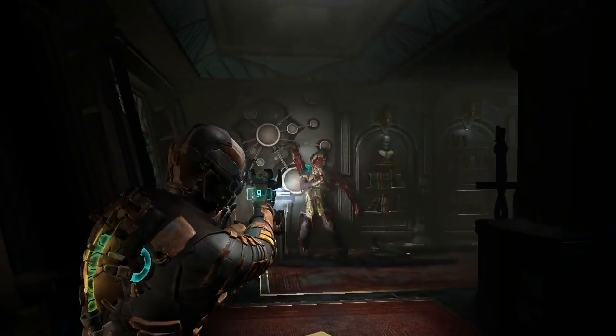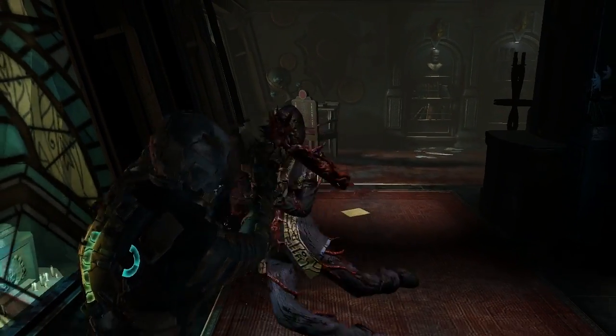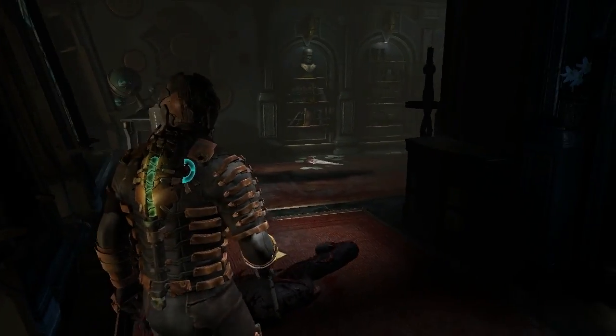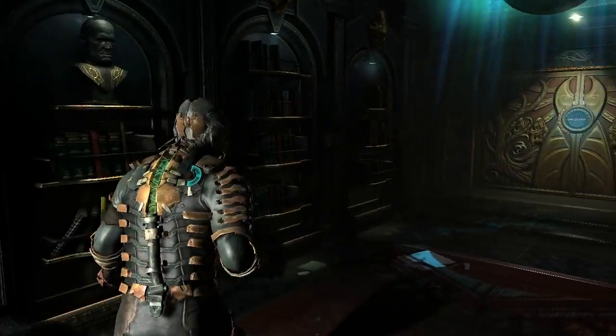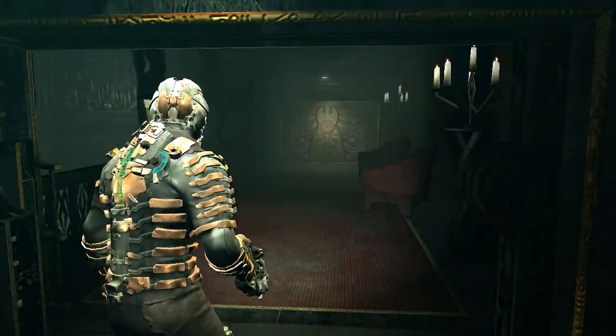Let's say hello to a new version of the slasher. A little bit stronger, but not too difficult to deal with. You may notice, though, they appear to be dressed rather differently from any kind of slasher we've seen so far, and that's because they're actually clergy members.